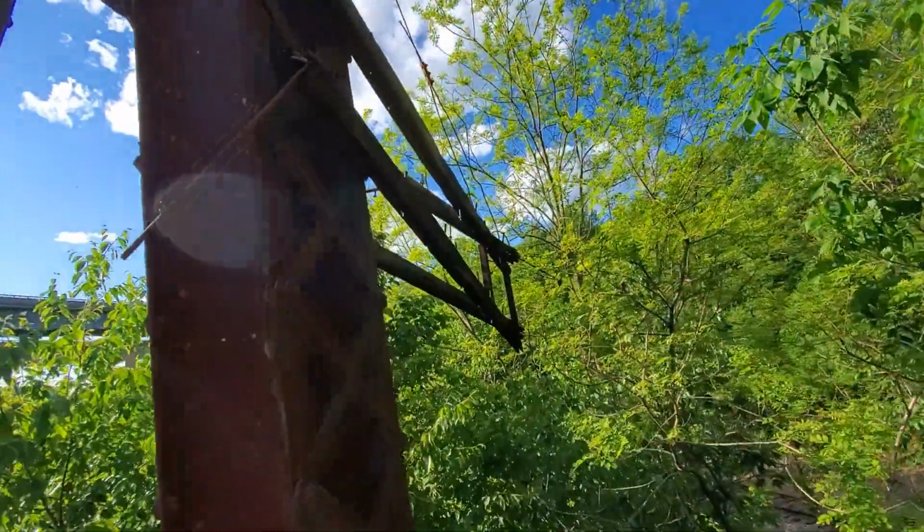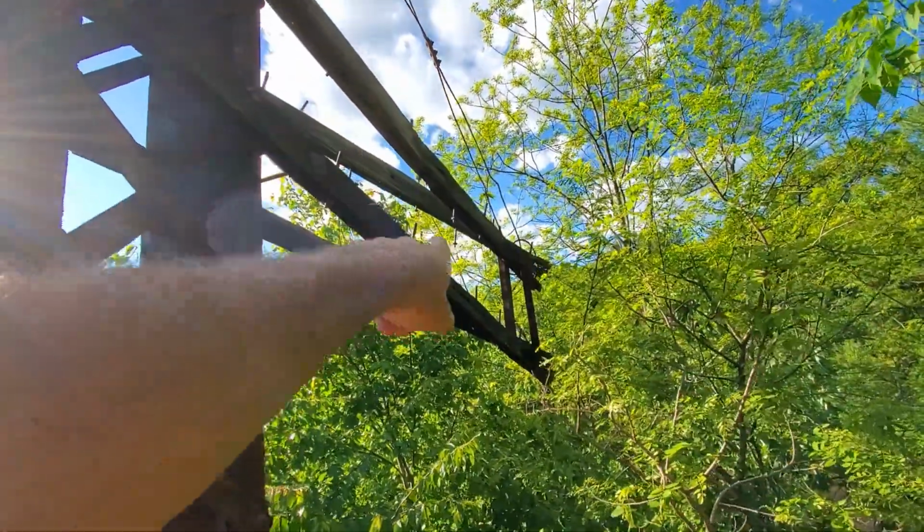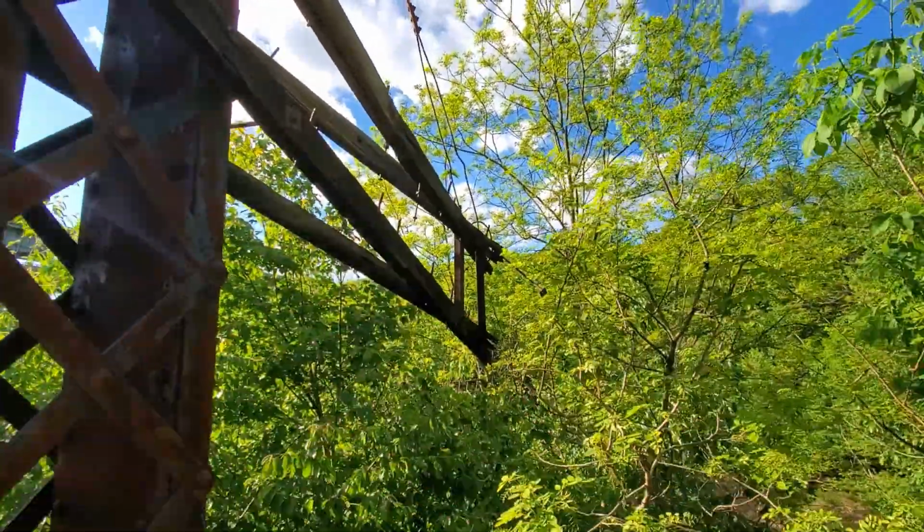So right here would have been where the insulators would have been. You can see the bolts where they would have screwed onto right there. So they would have rung.